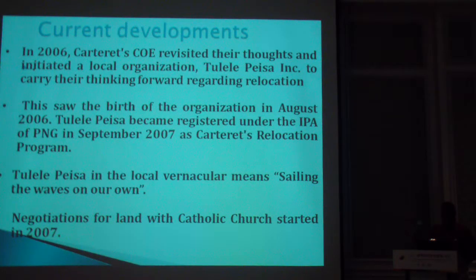Tulele Pesa, in our local vernacular, means sailing the waves on our own, after having gone through governments and administrators that have not been very positive in taking the lead. This organization came up and they were on their own. So the name came up: sailing the waves on our own.